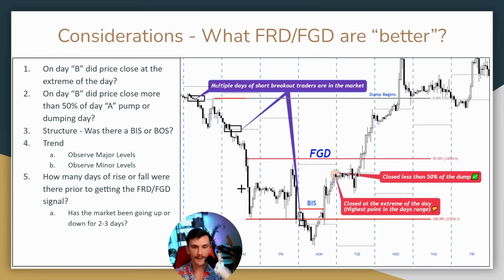Remember I said that these setups are designed to have a large dump, a consolidation, and then a pump, and it's supposed to go back up through where that dump began. So if you are closing up above 50%, or maybe up where you believe the dump began, that's not going to give the market nearly as much space to travel through in order for you to actually get a good risk to reward, which is what we're looking for in these A+ setups.